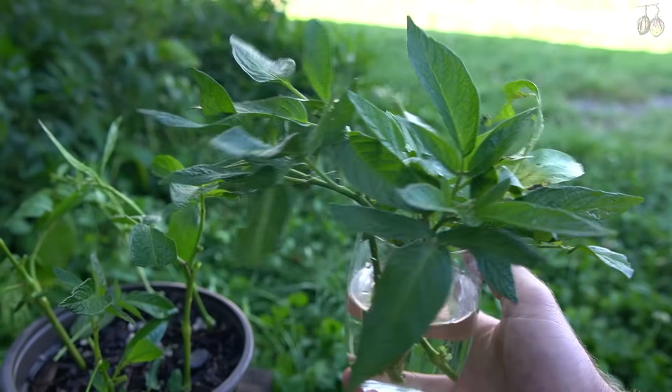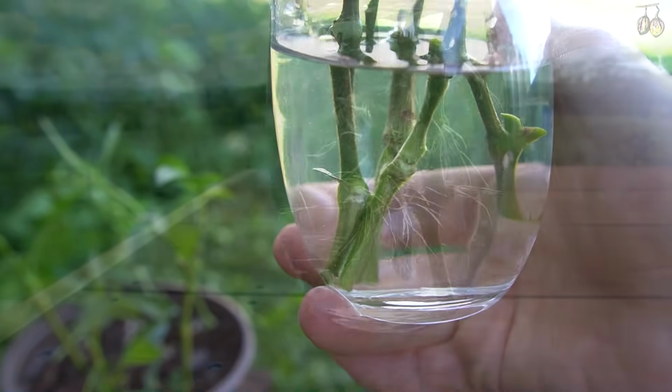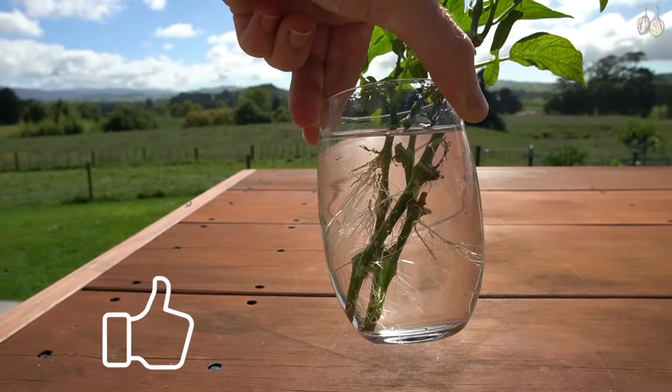If you want, you can also put the cuttings in a glass of water, and after a few weeks they'll develop roots and then you can plant them out.